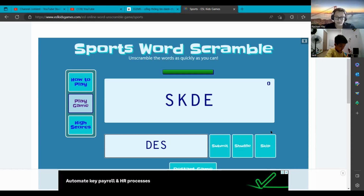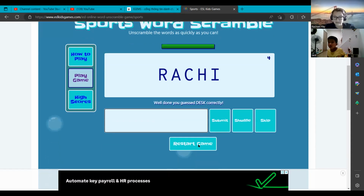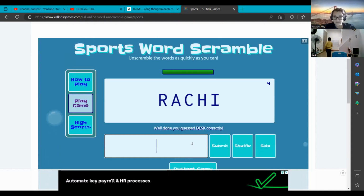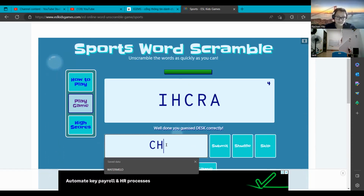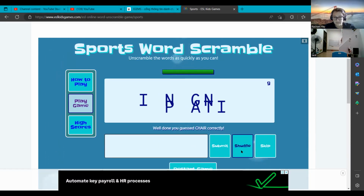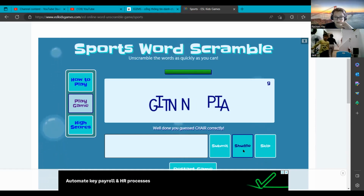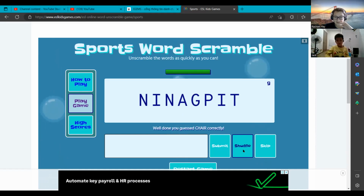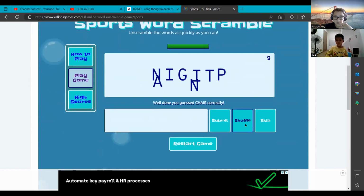Okay, but this doesn't look like sport. This looks like furniture. Yes, it's desk. Wait for me. Okay. Okay, you're back. Okay, this isn't giving me sports. This is giving me furniture. So, what word do you think this is?